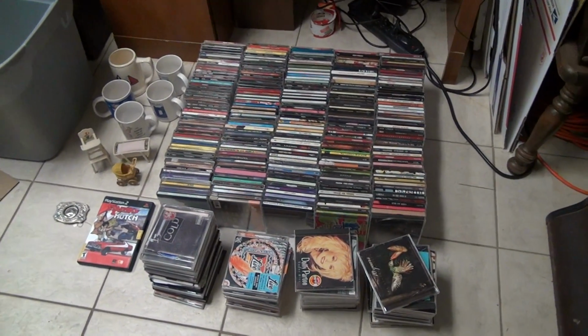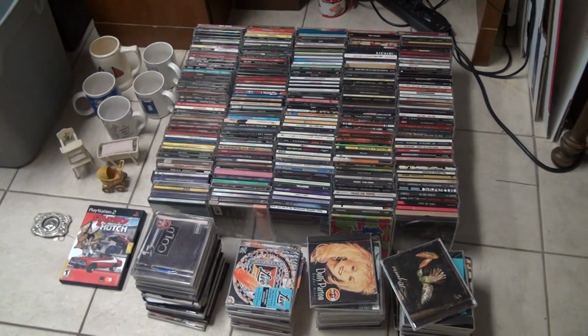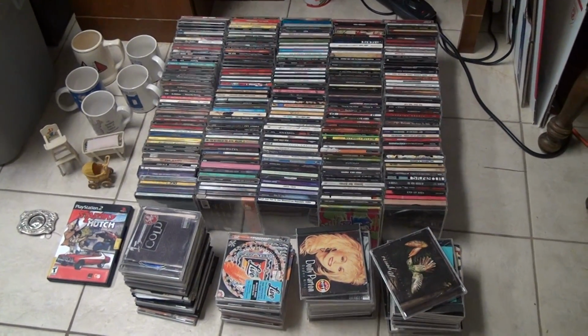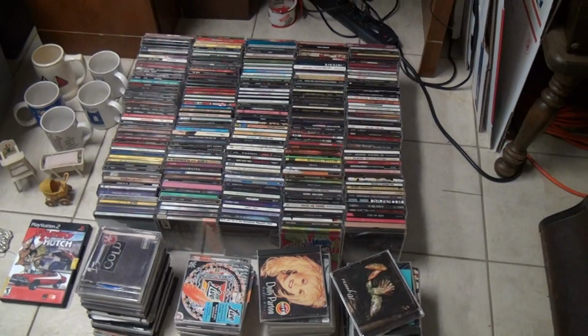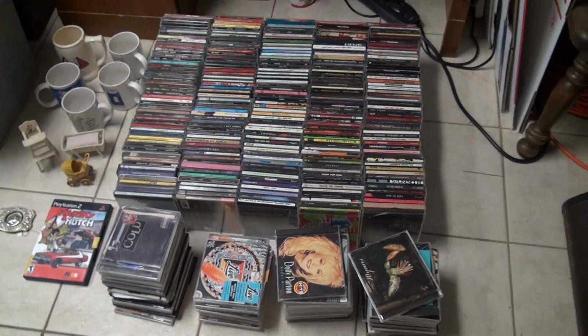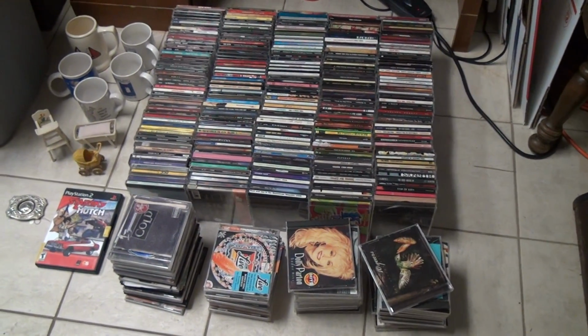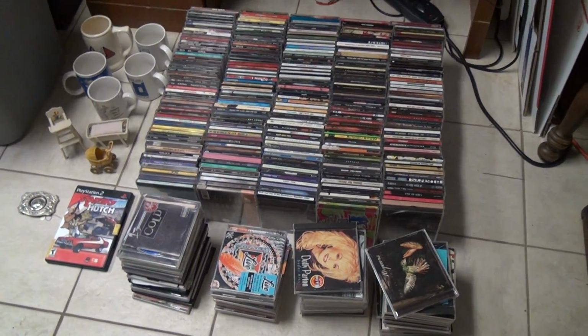However, I got really fortunate. I found all these CDs, and I got a great deal on them. I've counted them up. There's 300 CDs here. Each row there is 50, and then there's about 50 in front here. So there's 300 CDs. Got them for 65 bucks. I was really surprised. I started lowballing around 50 and wound up at 65, so that was awesome.